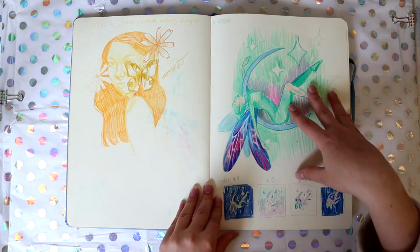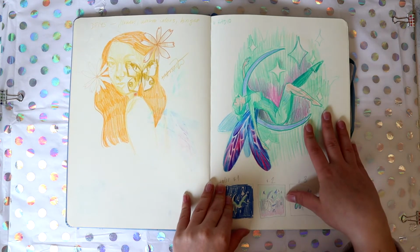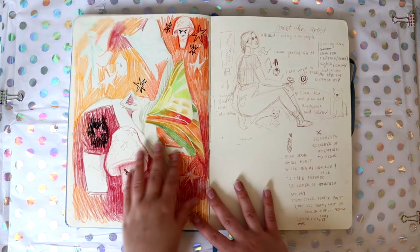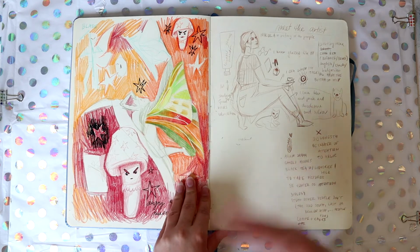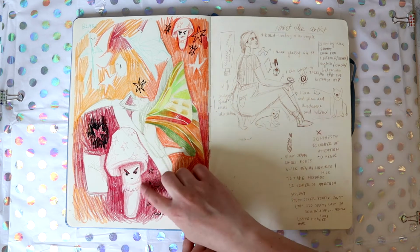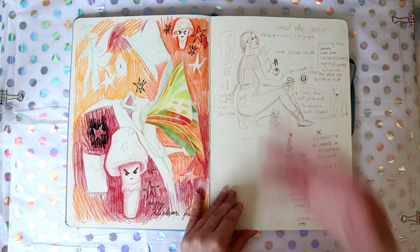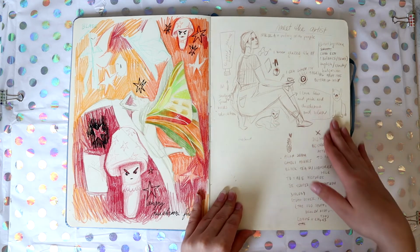This green fairy is for my Inktober, or how I like to call it, my Fairytober. Here we have one of those sketches, and for those who are familiar with my other videos, here is the origin of my angry mushroom illustration. For the full process, watch another of my videos. This is a sketch for a Me the Artist post I never finished.